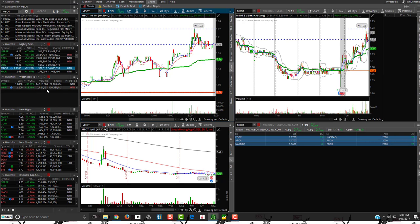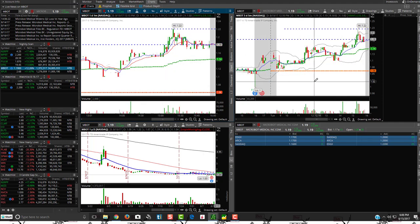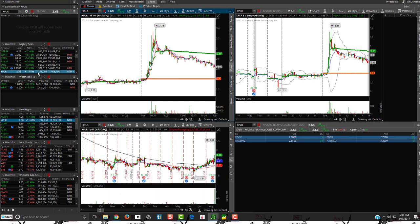I don't love it, but it's one to keep an eye on. I don't really like it because it's just, I don't know. Do I like it? Nah, I don't really like it, but keep an eye on it for those areas of resistance.